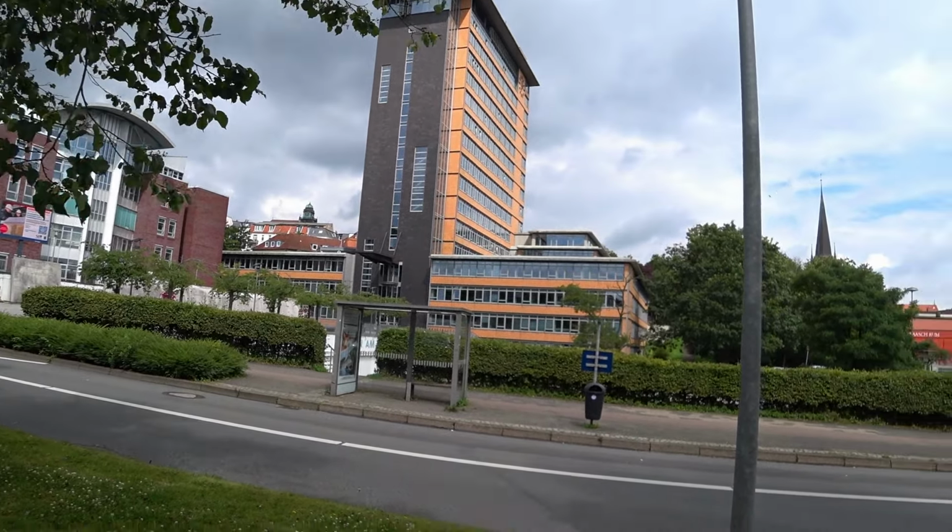Man, check out Flensburg. Check out how pretty it is. Wow. What a nice little city. It's not even that little. But you know what I mean.